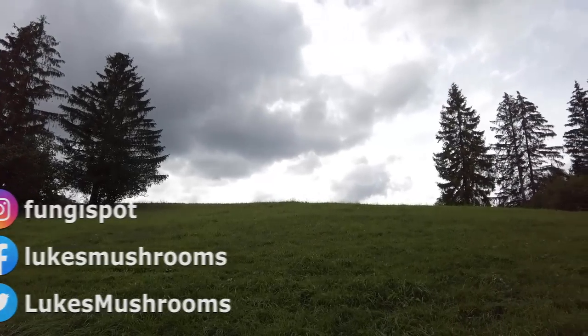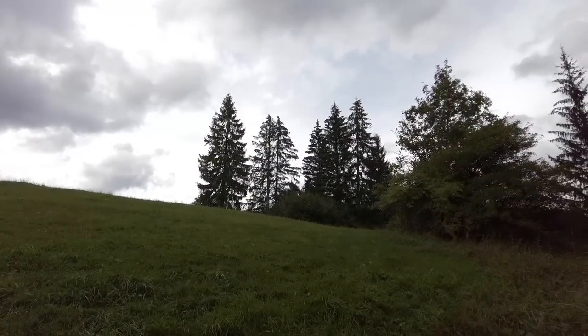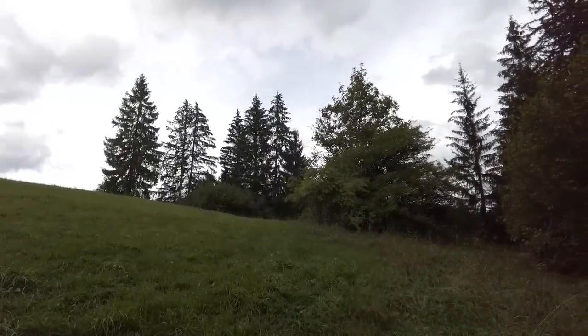We have Saturday the 17th of September 2022. We are in Slovakia and hunting for some boletes. Let's start.